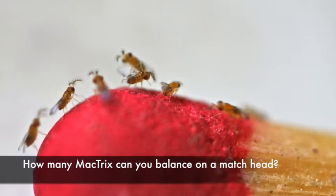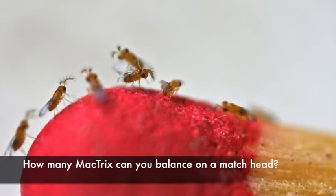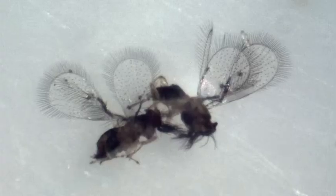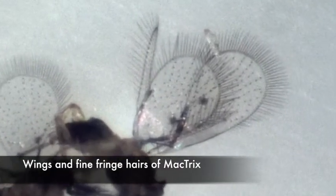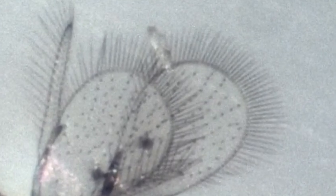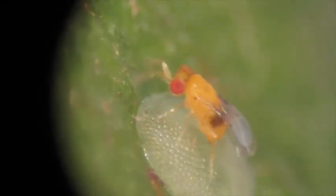Once emerged, they head off to find a mate, and the females disperse looking for more nutborer eggs to parasitize. The wasps have very fine fringes on their wings, enabling them to drift on light breezes. They are often called aerial plankton. The adults don't need much food, but feed on plant sugars and nectar, and also honeydew from aphids or scale.